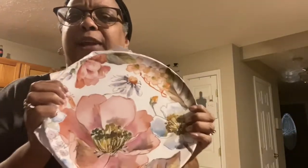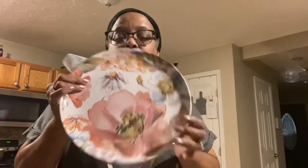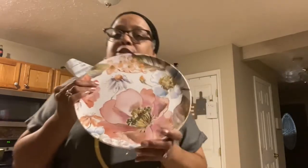I love it, $2.55. Couldn't pass it up. Then, oh yeah, when I saw that, I had to get the plates to match. Oh my God. Look at that, y'all. It matches the bowl. Beautiful. So, these plates, I think, were on clearance also. I have them both marked. I don't know which one this is, but these were like $1.35 each. So you cannot beat that for decorating your table in the spring.